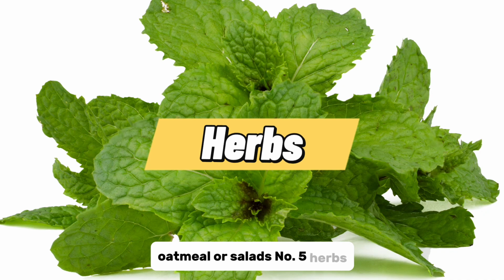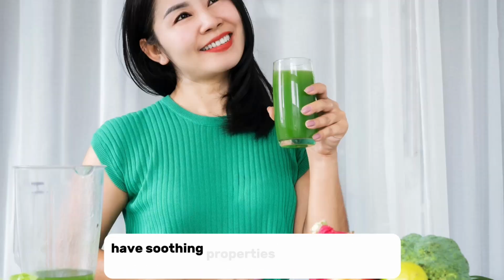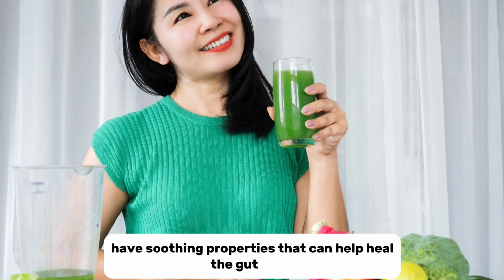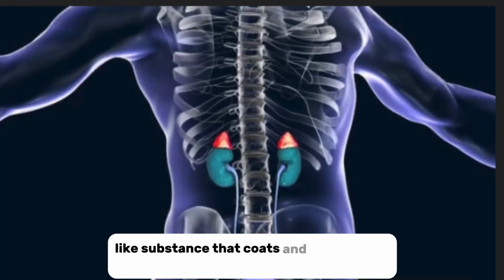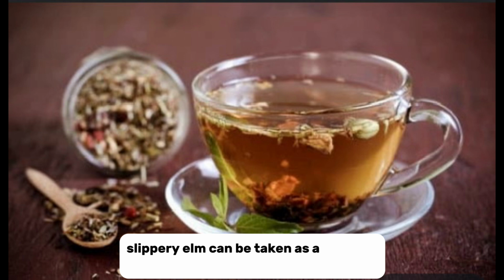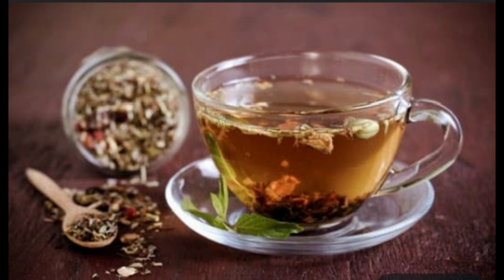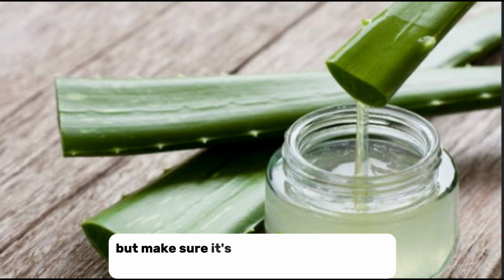Number 5, herbs. Herbs such as slippery elm and aloe vera have soothing properties that can help heal the gut lining. Slippery elm forms a gel-like substance that coats and soothes the intestines, while aloe vera has anti-inflammatory and healing properties. Slippery elm can be taken as a tea or in supplement form. Aloe vera juice can be consumed directly, but make sure it's specifically labeled for internal use.